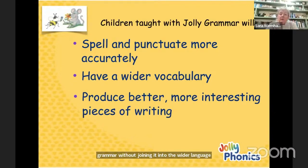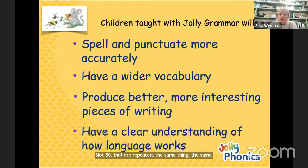which means we hope they produce better, more interesting pieces of writing, which is not only a goal in itself, but as a teacher, it is so much better to be able to read interesting pieces, not 30 that are repeated the same thing, the same phrases over and over again. Because what we're trying to do is to get the children to have a clear understanding of how the language works, so they can speak and write and say exactly what it is that they mean and want.